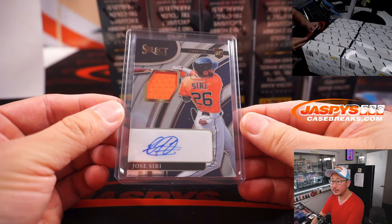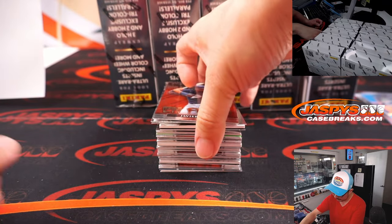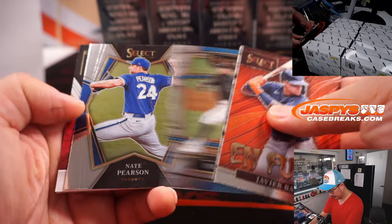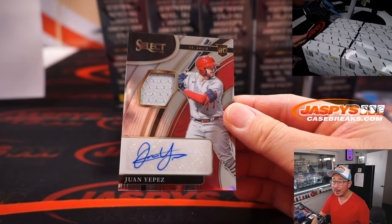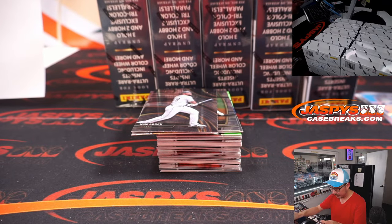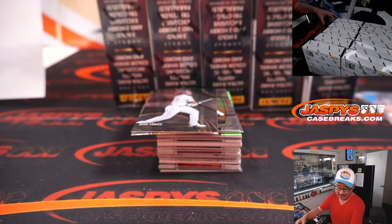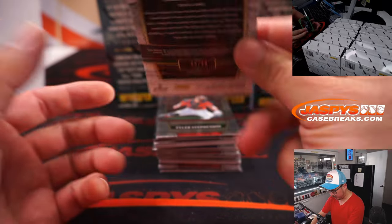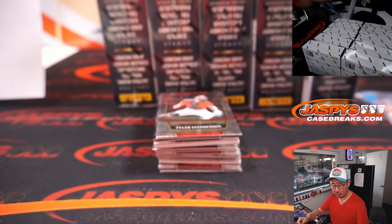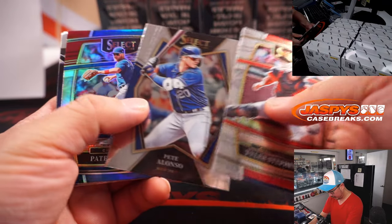Good pick. 223 out of 299. That's Juan Yepez, 149 out of 199, jersey and autograph. That's for Matthew and the Cardinals. 149 out of 199. Chris Bassitt, 64 out of 99 for Oakland. That's going to go to Jack.